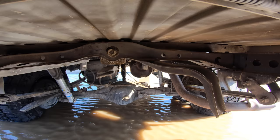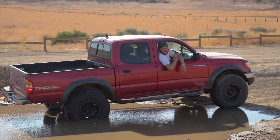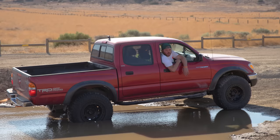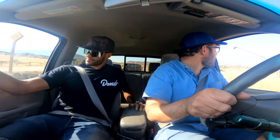For our next challenge, we've decided to take it back to the days of the Neanderthal with a classic game of tug of war. Loser washes the winner's truck.